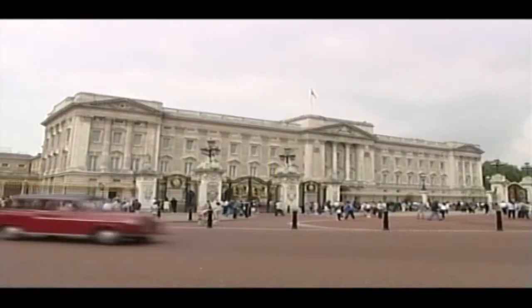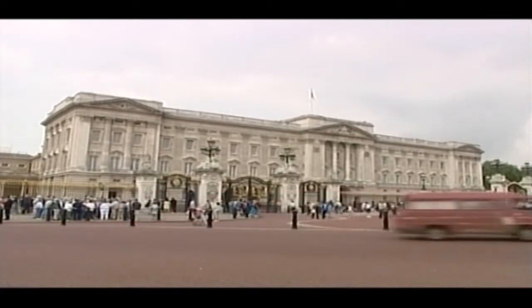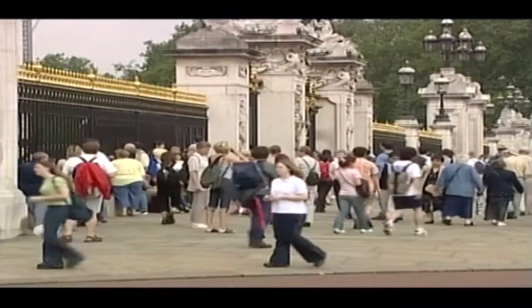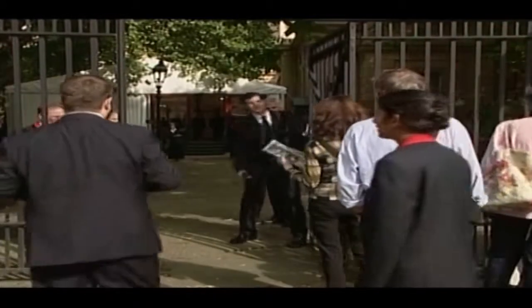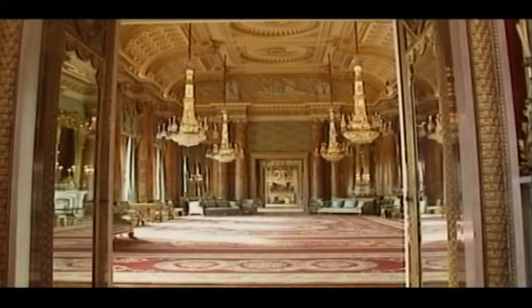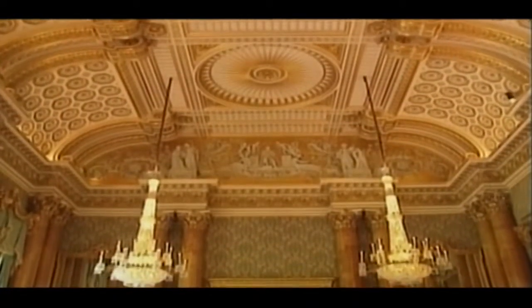But first, Buckingham Palace is probably the most famous building in London. It is the official residence of the Queen, and it serves Her Majesty as both a home and an office. The royal standard flies from the roof when the monarch is in residence, and the changing of the guard takes place in the palace forecourt on most days of the year. It is here that the Queen and other members of the royal family receive and entertain guests on ceremonial and official occasions.